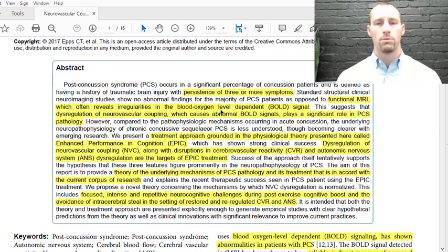Basically, even though part of the brain's working, you're not getting enough blood to go there. The treatment approach they use at Cognitive FX is called EPIC, Enhanced Performance in Cognition, which has strong clinical success. They describe this dysregulation of neurovascular coupling, or NVC, basically disruptions in the cerebrovascular reactivity. What that means is the blood vessels in the cerebrum are not reactivating to get blood flow to the areas that are working in the brain. This involves autonomic nervous system dysregulation, imbalances in the sympathetic fight or flight and parasympathetic rest and digest system. By targeting these areas, that can improve symptomatology.